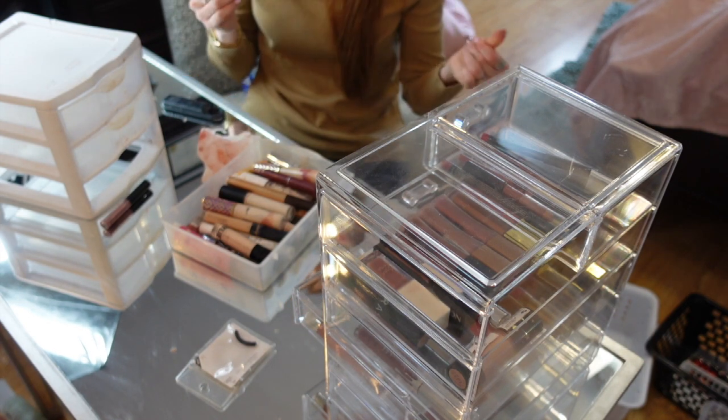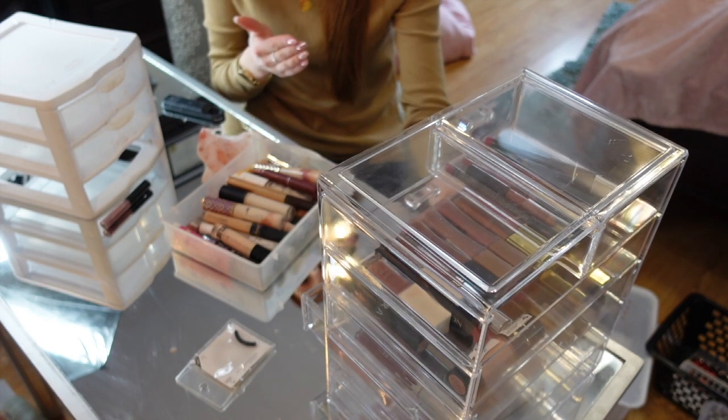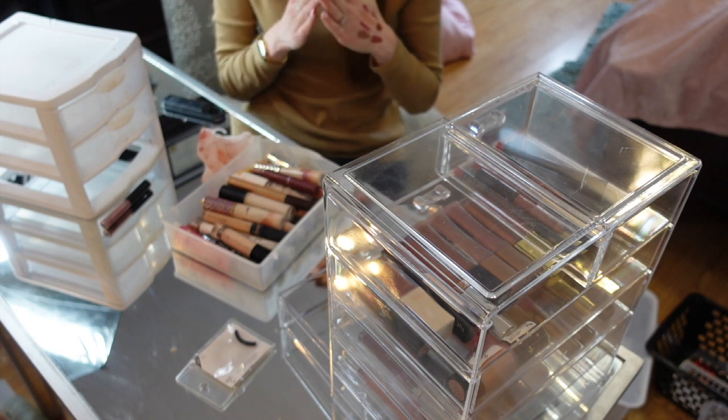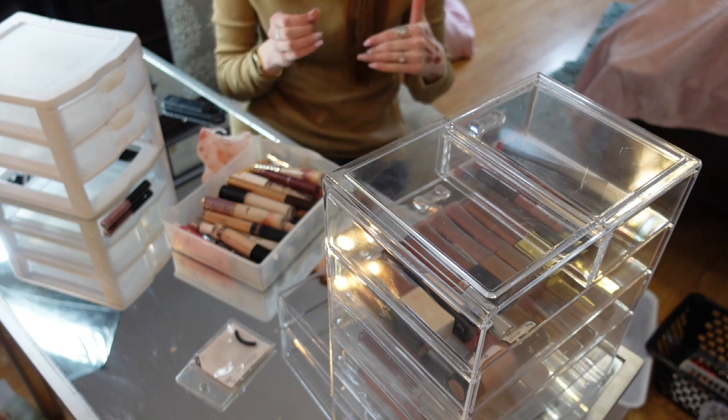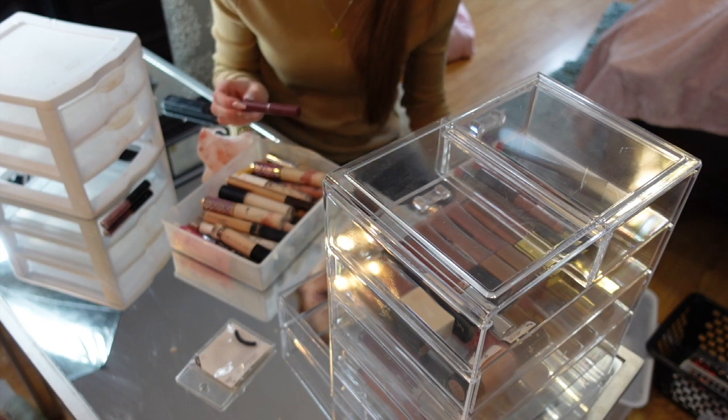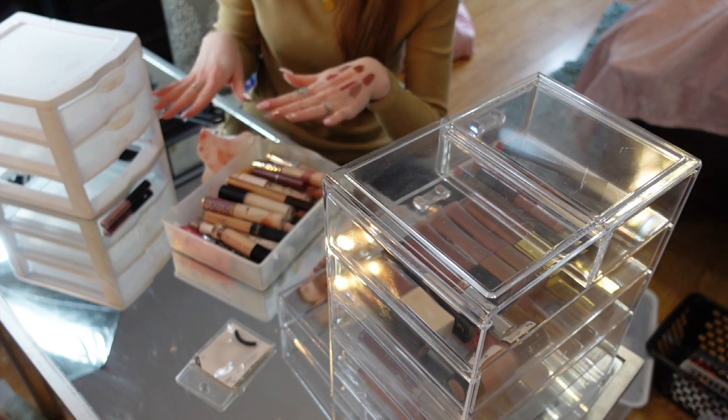So we're going to see if concealers actually fit in the bottom drawer like I thought they were going to, because I have a feeling the nudes drawer is going to fill up because I have a ton more lip glosses to go through. Lipsticks are actually mixed in with these products right here, and this was the bottom drawer.